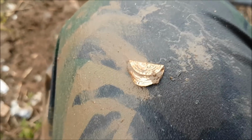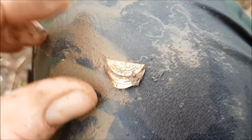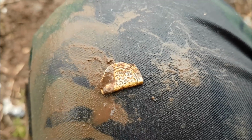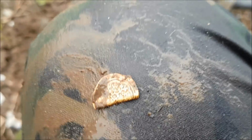Everybody smashed this to pieces. Everybody's been up and down here all day. This is the second time they've returned here. Looks like it's a little quarter noble of some sort. Oh, fantastic. I just love it.